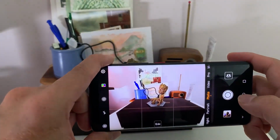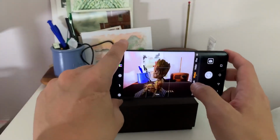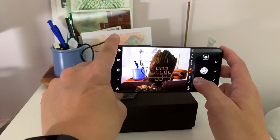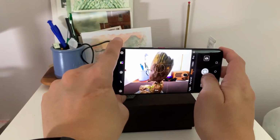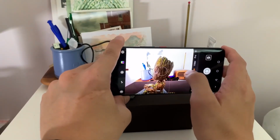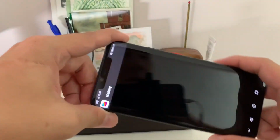So another cool thing about the wide-angle lens, in addition to that wider field of vision, is that it allows me to get closer to a subject, almost like a macro shot. So you notice right now, I'm really close to Groot and the picture is still in focus. Let me get it right. So you see it's still in focus right now.